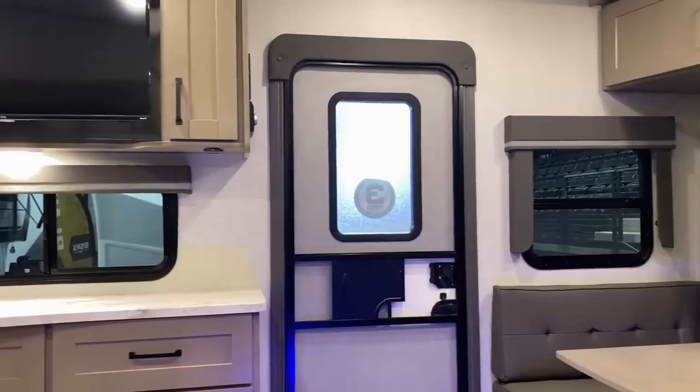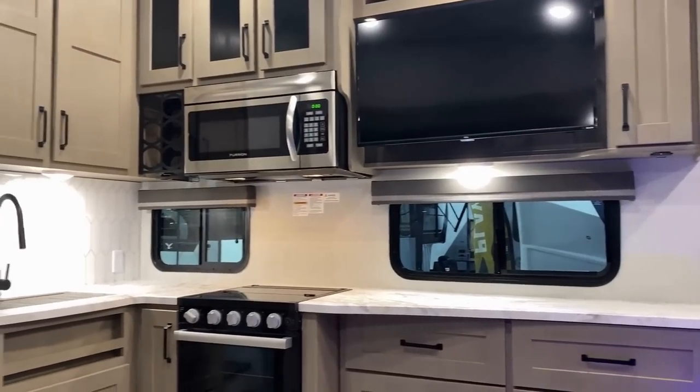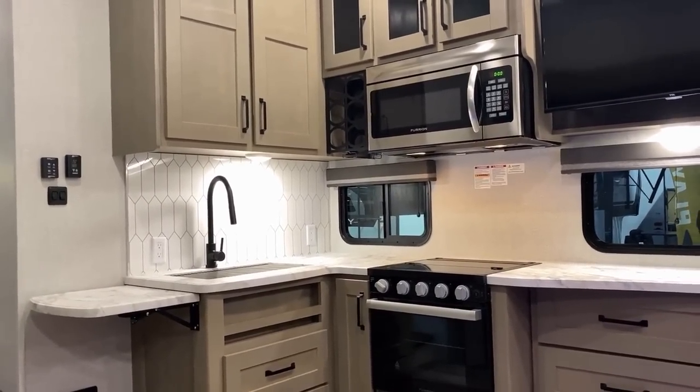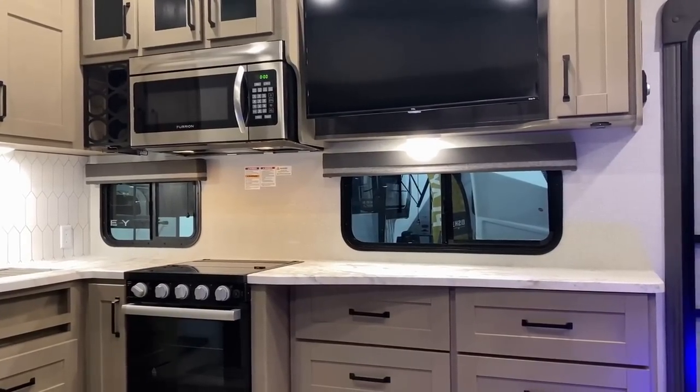And I think that if you want a quick glance outside of your RV, this kind of makes sense right here. I feel like this is probably where you're going to be a lot. And then if you hear a funny sound, you're going to do something like this.